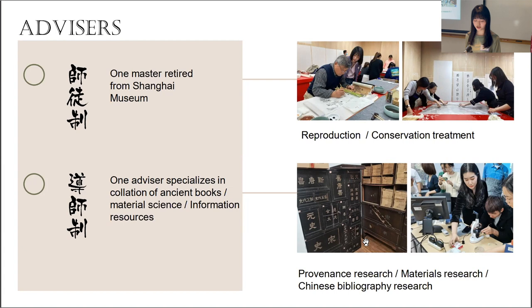You can choose an advisor in our department who specializes in collections of Asian books, material science, or information resources to help you with your research.